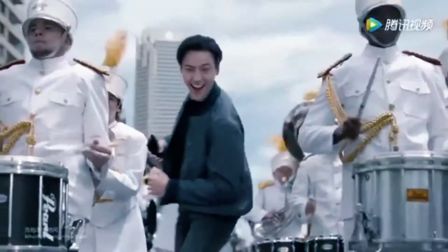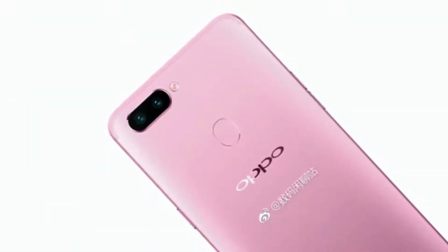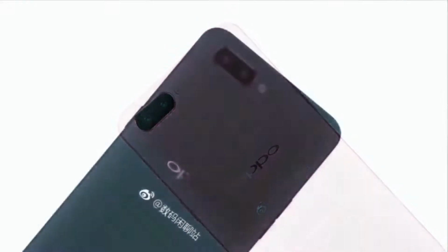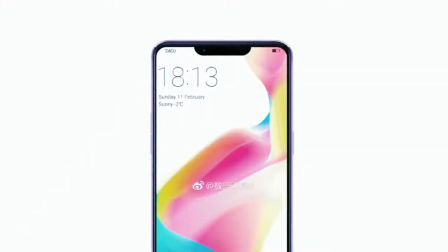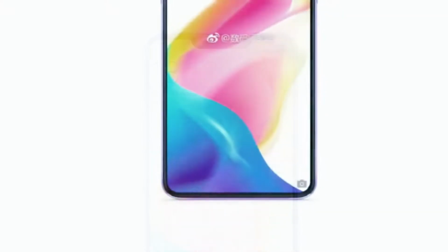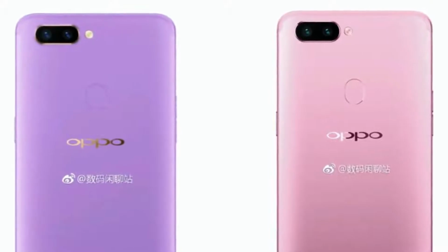Specifications: the Oppo R15 is expected to feature a 5.8-inch QHD Plus OLED display with 19:9 aspect ratio. Under the hood, the smartphone might be powered by the Qualcomm Snapdragon 660 Octa-core chipset with 6GB RAM and 64GB storage. The device might come with the dual camera setup with a primary RGB lens and a secondary telephoto lens. For the front-facing camera, the smartphone might offer high-resolution 200MP camera with features like Animoji and Face Unlock.